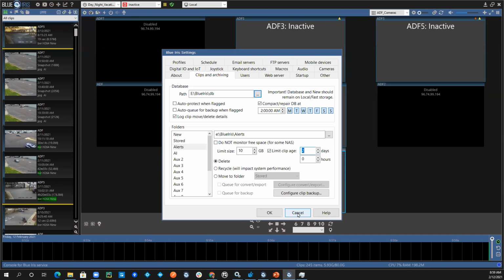I'll hold until later, if we have more time at the end, for one more question. Thank you. Okay, thanks, John. Yeah, this setting for the alerts tab, the 2 days, impacts how long these are stored. That's exactly what I'm looking for. And I figured since there were no alerts in the alerts folder, that would not work. So that's a simple answer. Thank you, Sam. Thanks, John.